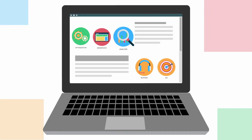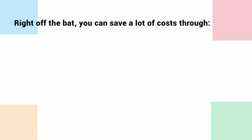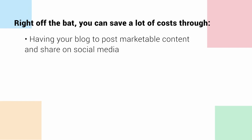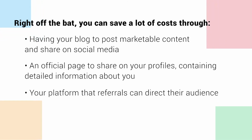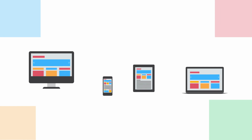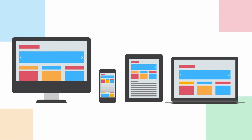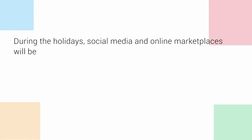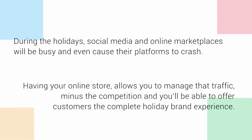6. Your online store is key. If you don't already have one, an e-commerce website is what's going to glue all the marketing strategies we shared. Right off the bat, you can save a lot of costs through having your blog to post marketable content and share on social media, an official page to share on your profiles containing detailed information about you, your platform that referrals can direct your audience to, and one place to accept online orders and collect customer contact information for campaigns. With all that said, your website must be fully optimized and responsive across devices to improve user experience and marketing performance. During the holidays, social media and online marketplaces will be busy and even cause your platforms to crash. Having your online store allows you to manage that traffic, minus the competition, and you'll be able to offer customers the complete holiday brand experience.